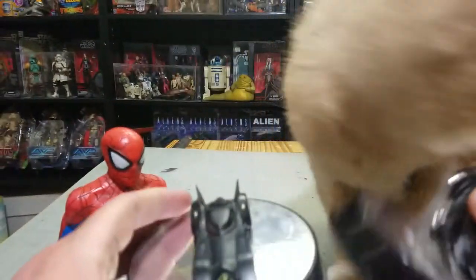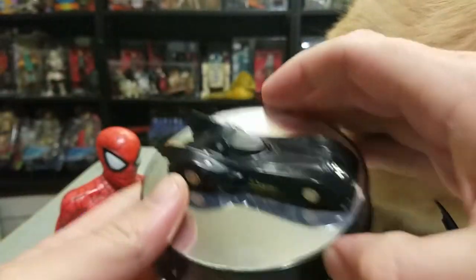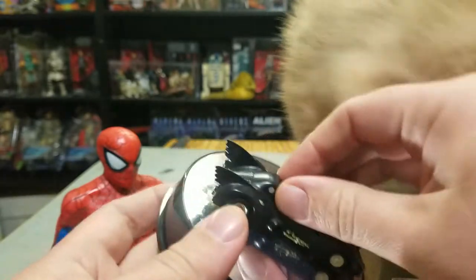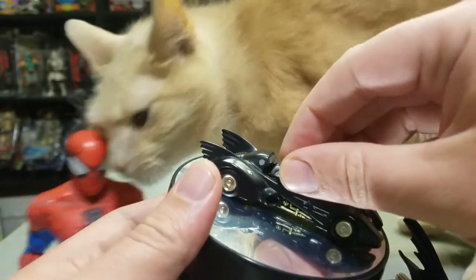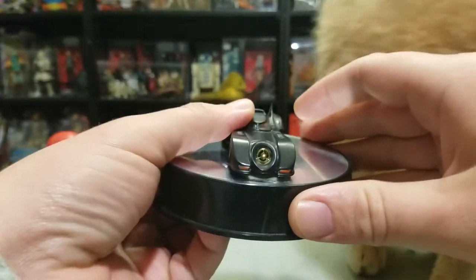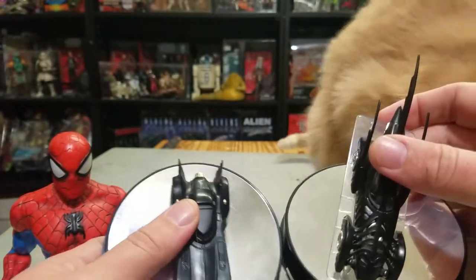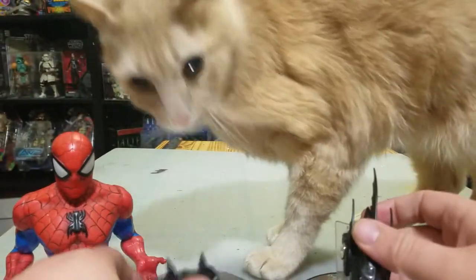So I found these things, and if we can keep the cat away from them, these little Hot Wheels on little display bases. I have no idea what they are. Cat really is into them, though. Thanks for the addition, Cat. You're really good at this. I don't know what these are. I just know that they are Batman Hot Wheels. I got three of them.